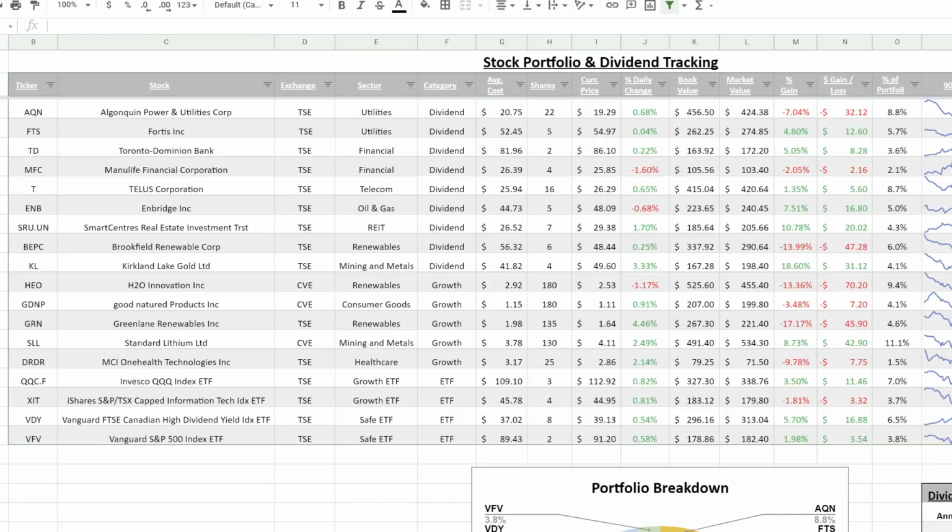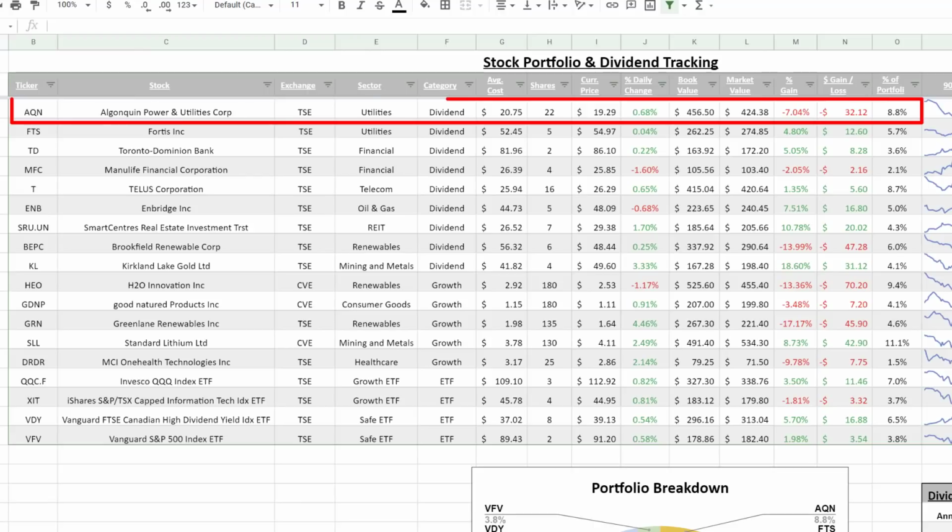Another stock that I added to is Algonquin Power. I added one share to Algonquin just because it's a dividend growth stock that I really think is going to continue to grow not only in share price over the coming years, but also the dividend yield. It's been raising its dividend at a very steady, like 13% rate over the past decade, which is awesome.